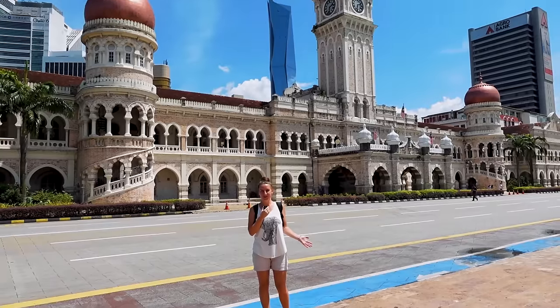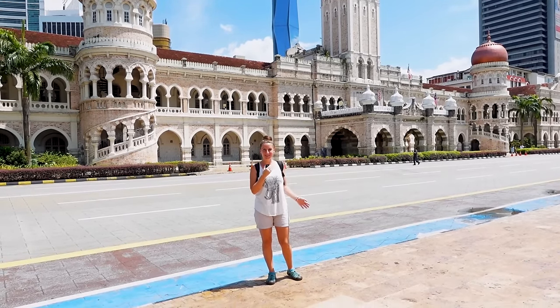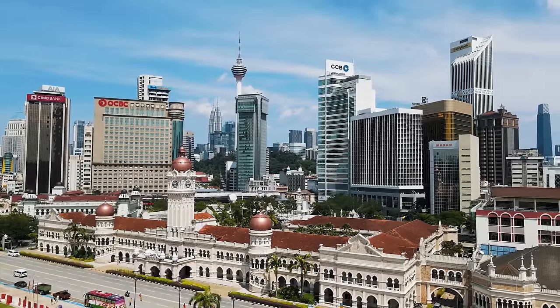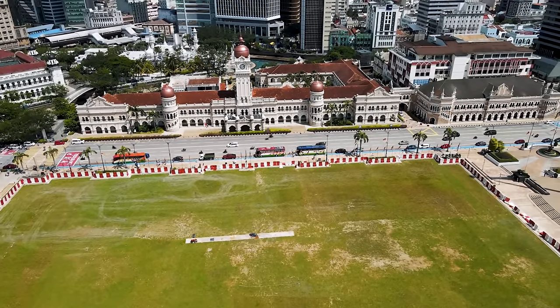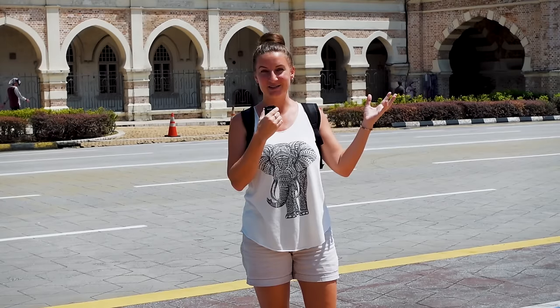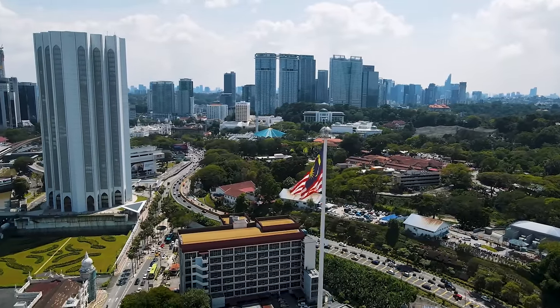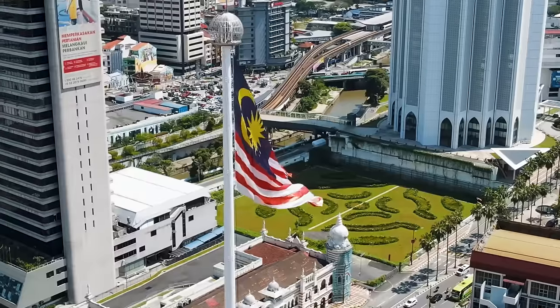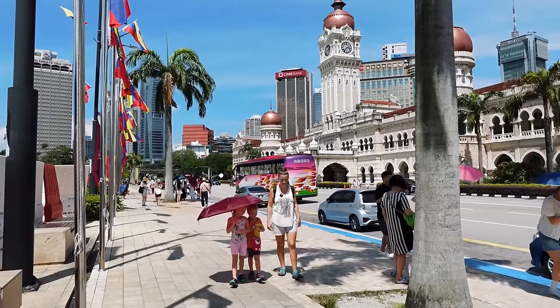So today we are continuing our exploration of Kuala Lumpur, and what better place to start than the famous Merdeka Square. In this very field was the place where the Union flag was lowered and the Malaysian flag was raised for the very first time in 1957, and the independence of Malaysia was declared. So it's a very special place. And another fun fact is that the flagpole that holds the Malaysian flag up there is the tallest in the entire world. Get under there with Sissy.